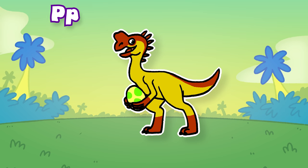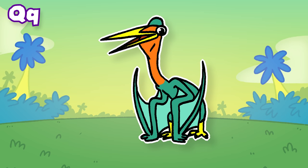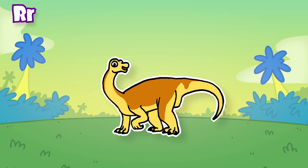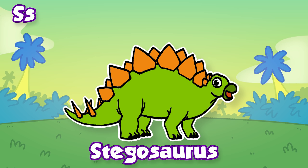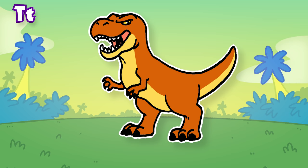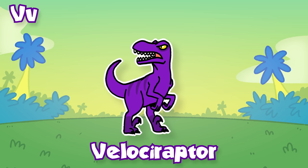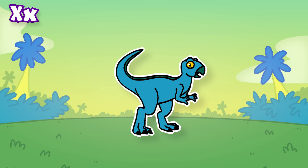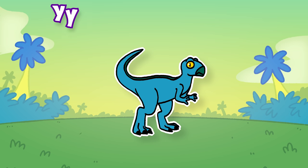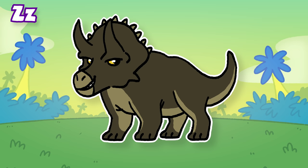O. Oviraptor. P. Parasaurolophus. Q. Quetzalcoatlus. R. Riojasaurus. S. Stegosaurus. T. Tyrannosaurus Rex. U. Utahraptor. V. Velociraptor. W. Wannanosaurus. X. Xiaosaurus. Y. Yinlong. And Z. Zuniceratops.